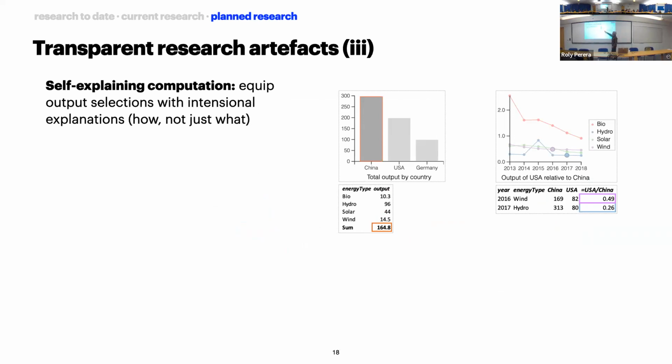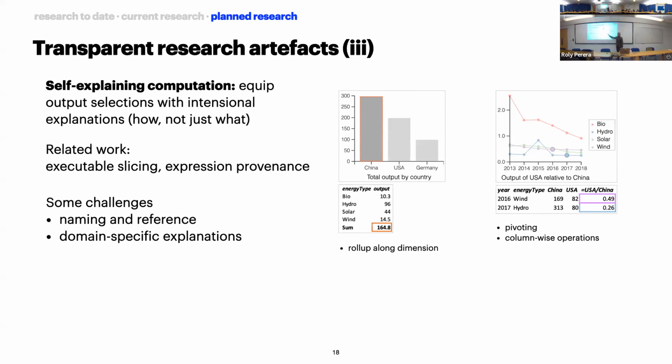So the idea here would be to take some output feature like the bar we saw earlier, and rather than just giving an account of the needed data, we'll actually be able to produce a standalone computation that reproduces that bar in some sense. It tells you exactly how it's calculated. So these are just mock-ups that I created to give a sense of one possible user interface for this. And there are lots of issues that come up here.